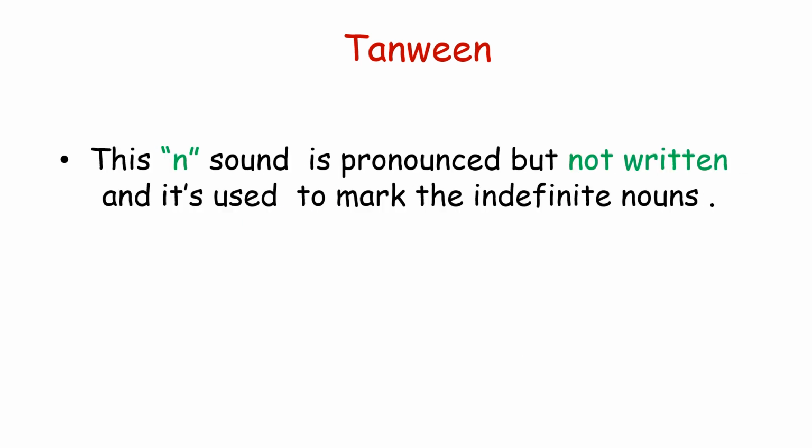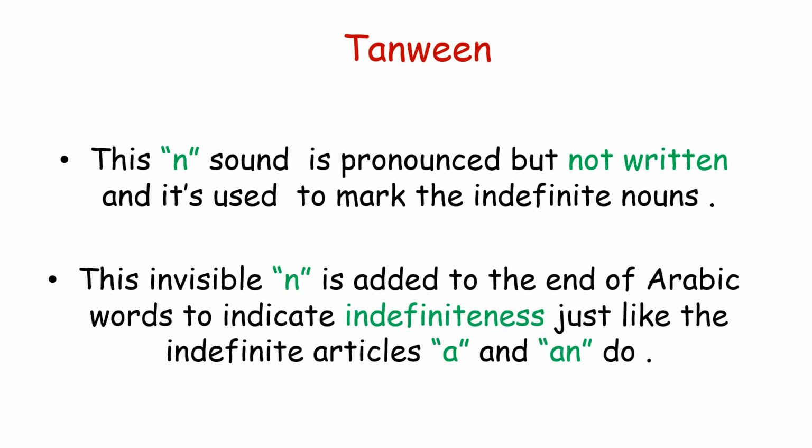We also shed light on the fact that this N sound, or Noon sound, whatever you want to call it, is pronounced but not written. This particular detail cannot be overstated, so one more time, this N is unseen but present in terms of pronunciation, and it is added to the end of words to indicate that they are indefinite nouns.